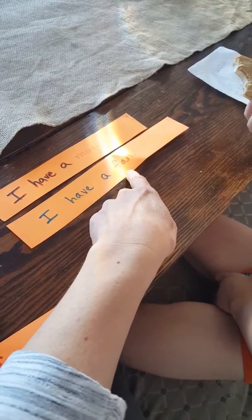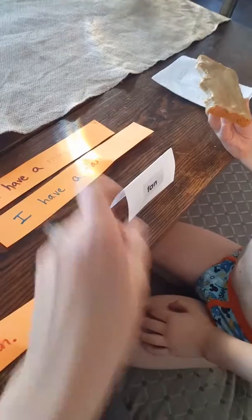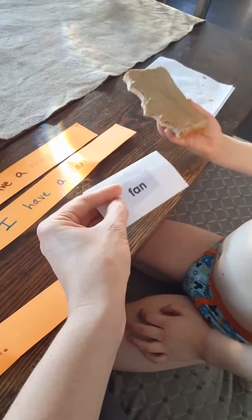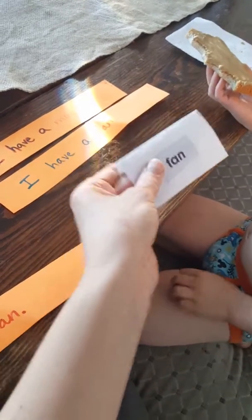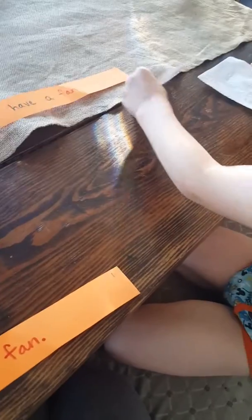So we have a new word. Fan. So he remembers what it looks like here, and sometimes it's just spatial memory. I always put this word card out so that he can remember how that looks and how that was in his brain, just in case he can't sound it out in the sentence. So now, Dash, we're going to take that and deconstruct it. We're going to take it apart.